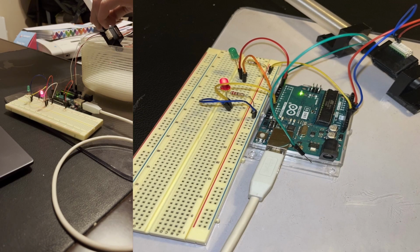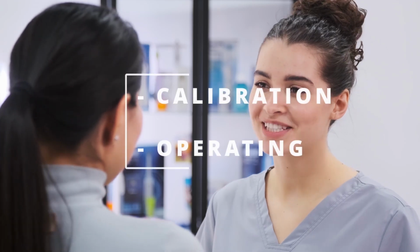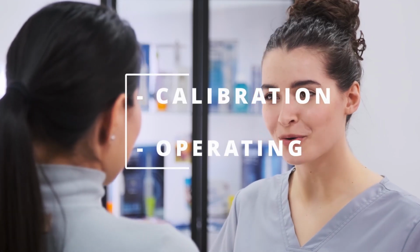Our device gives an estimation as to how much the baby has breastfed by using a throat mic and flow sensor. Swallows can be detected, which can then be correlated with the liquid flow. There are two phases to Preemiefeed, the calibration phase and the operating phase.